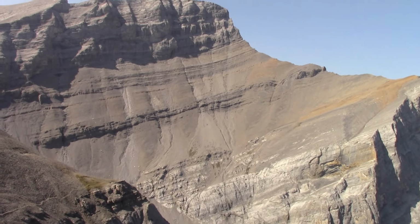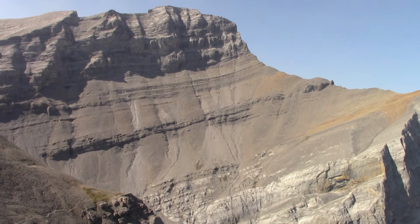The route up Middle Sister should be clearly visible.